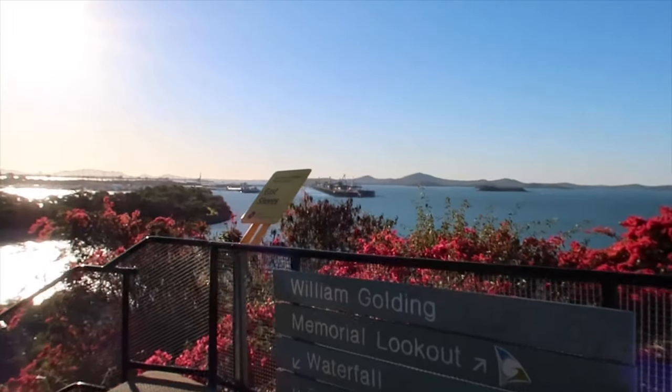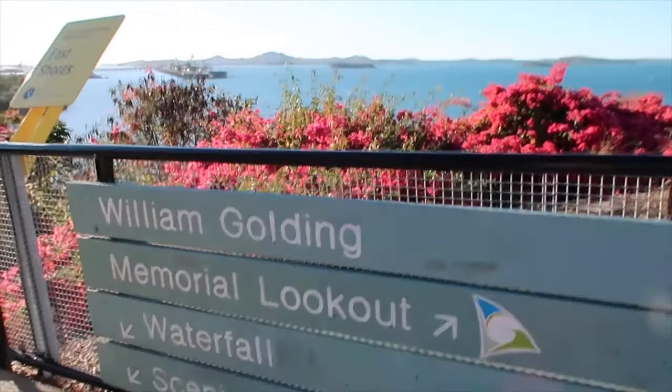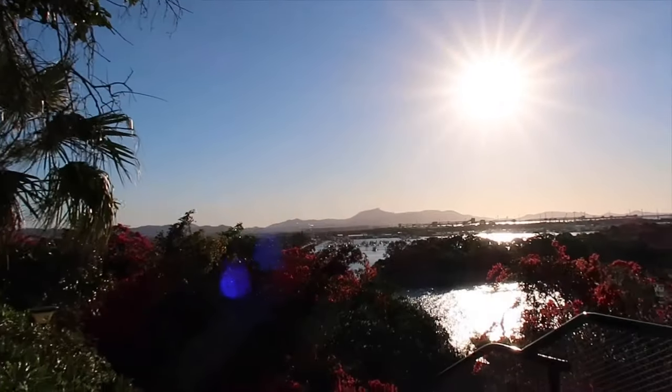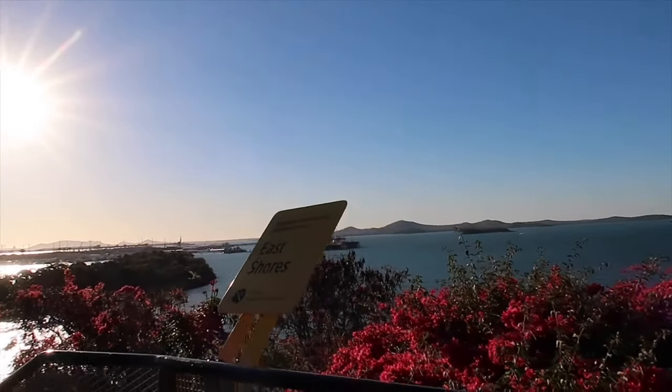Hi guys, we arrived at the Gladstone. Yeah, we're here at the lookout. Tawa ng palibot to. Pier. Pier daw na siya sa Nara.